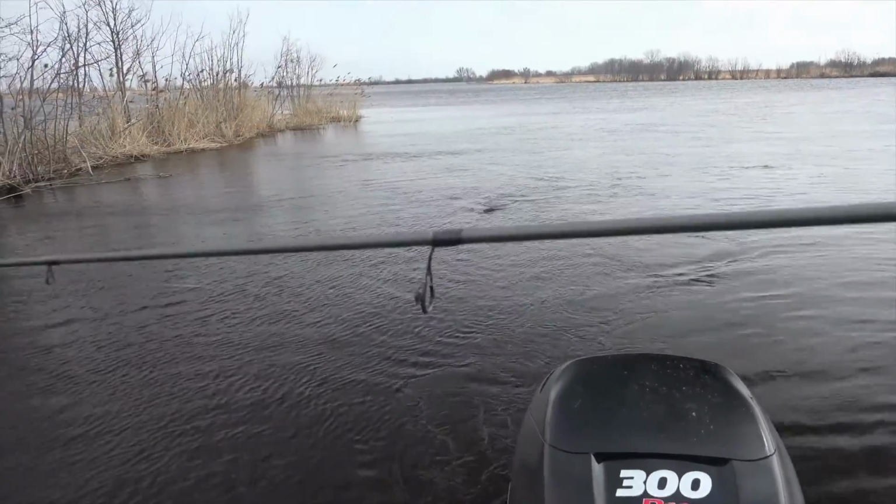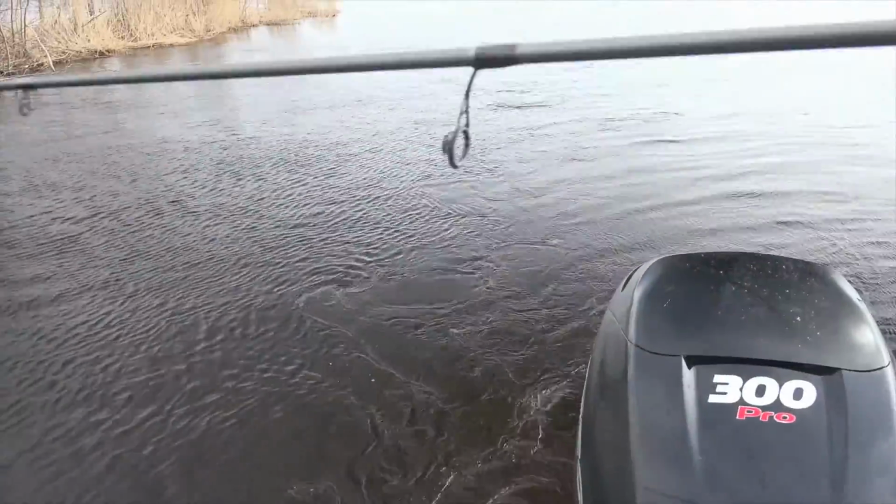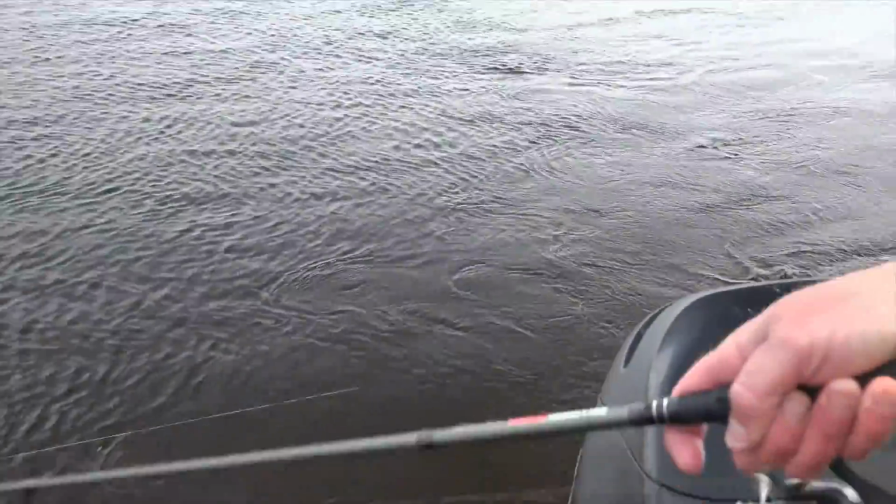Halfway decent one here. Oh yeah, that's a better fish for sure. Oh man, he's not liking this at all. Look at the size of that open mouth. That's a good one right there, Bret. Nice.